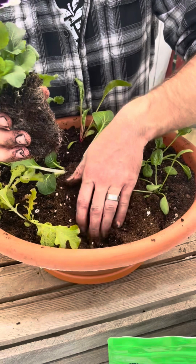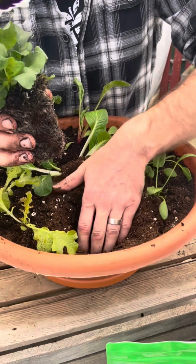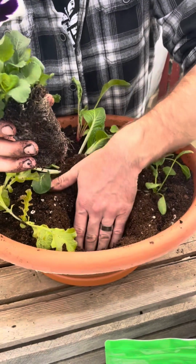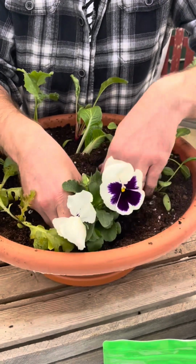And so it's just a great neutral that works for just about any kind of plant. So it's going to work great for these guys. I'm going to add some supplemental nutrition, but all you have to do is just kind of work that soil back a little bit, and then you can plug your plant in, and then you're going to backfill.